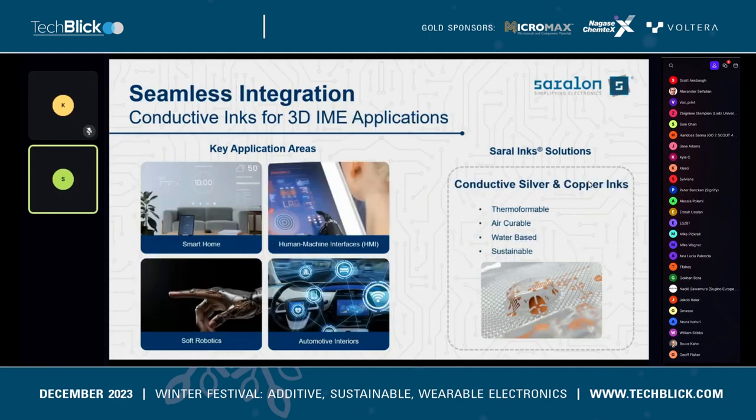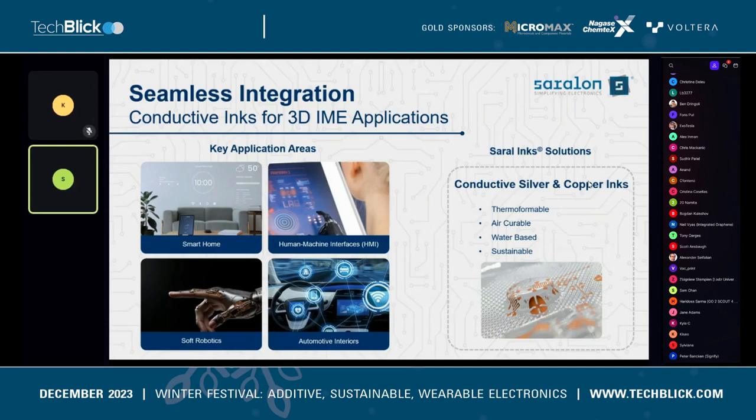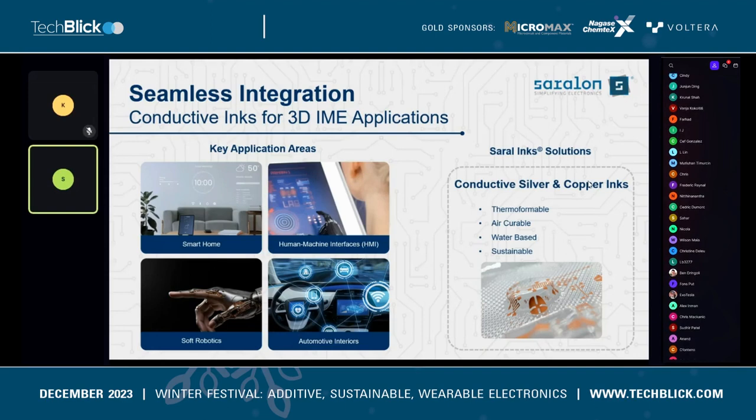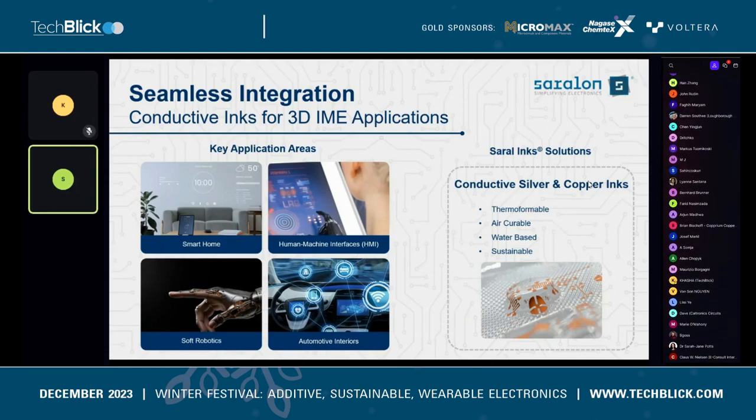The next area I'd like to highlight quickly is so-called in-mold electronics. What's the difference between stretchable inks and inks that can be used for in-mold electronics? Instead of applying the inks on a stretchable substrate and later gluing this substrate into a plastic housing, here you actually apply the inks on a substrate like polycarbonate, and then you do a thermoforming process, which means you apply some pressure and heat, and the surface itself becomes a three-dimensional surface, but the functionality remains intact.